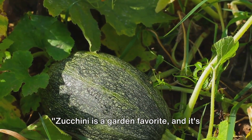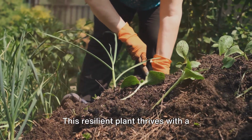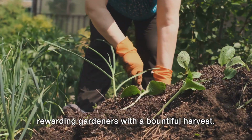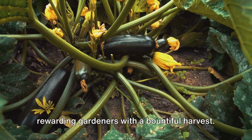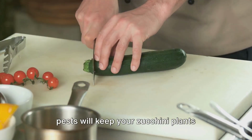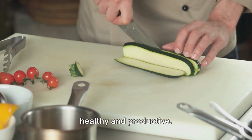Zucchini is a garden favorite, and it's easy to see why. This resilient plant thrives with a little sun and well-drained soil, rewarding gardeners with a bountiful harvest. Regular watering and a watchful eye for pests will keep your zucchini plants healthy and productive.